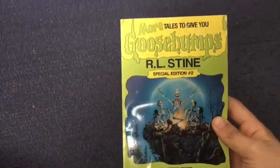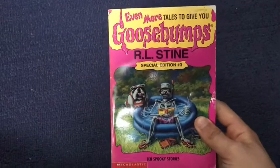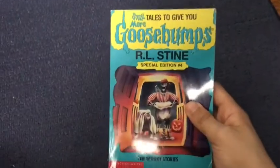Now onto the Tales to Give You Goosebumps miniseries. I have the first Tales to Give You Goosebumps. I have the second one, More Tales to Give You Goosebumps. I have a reprint of that, More Tales to Give You Goosebumps. I don't count it as a double because it's a reprint. I have the third one, Even More Tales to Give You Goosebumps. And I have the fourth one, Still More Tales to Give You Goosebumps.